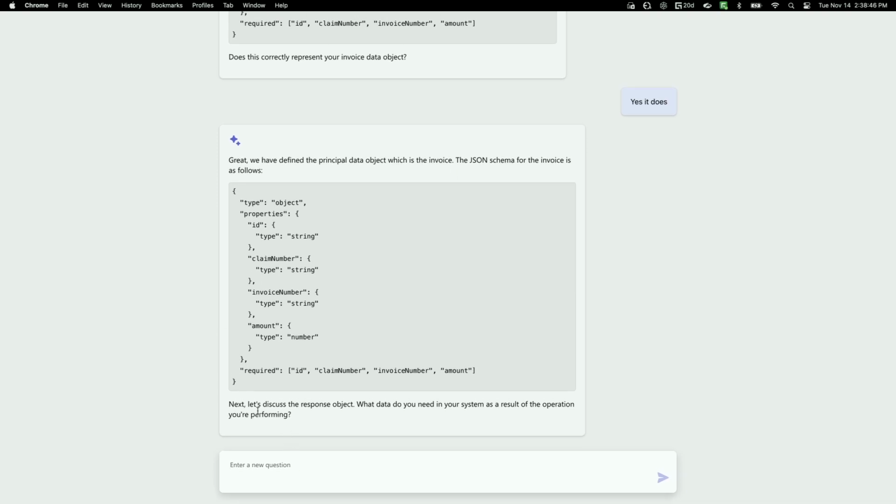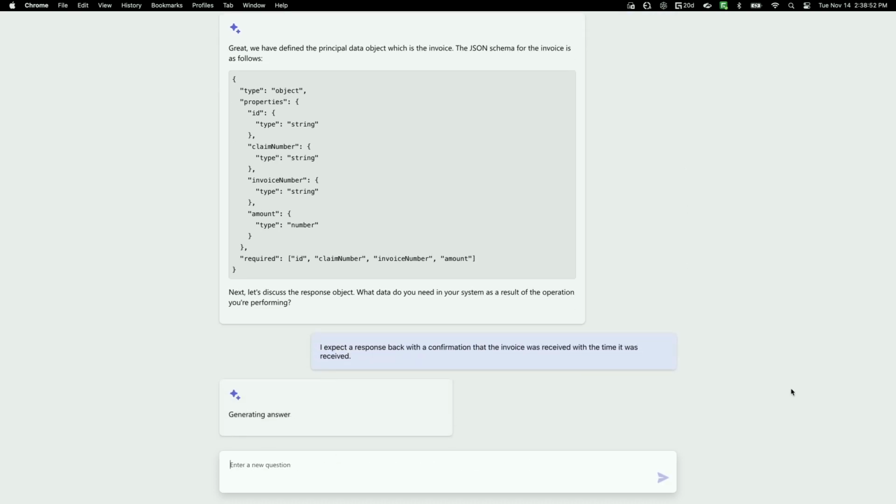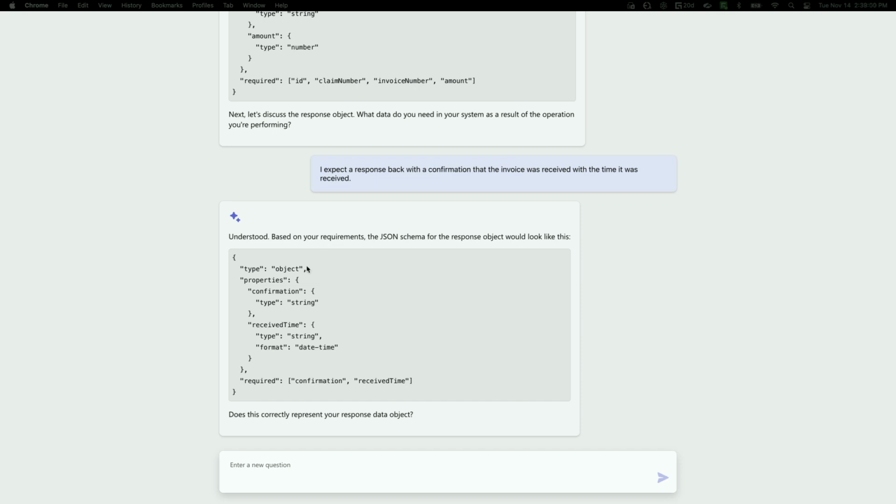So, okay, great. Now let's discuss the response. Can you tell me about the response? I would just say, I expect a response with a confirmation and also the date that the invoice was received. It's again processing that, and it returns me with a confirmation field and also a received time field.